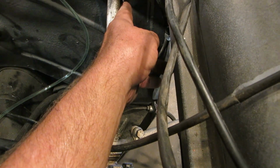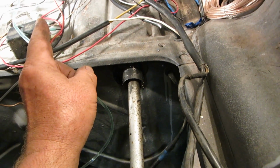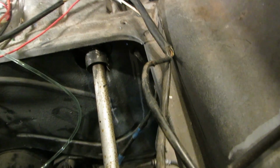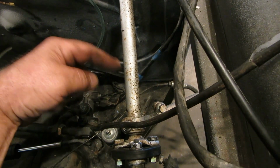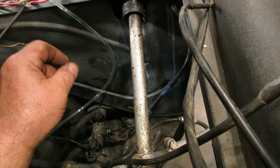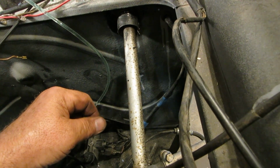This is a ground for the steering column, so I'll have to ground that. Then the wire coming off this brown one right here has to go down to this wire that we're going to run in this pipe. So when you touch the wire to the ground up there on the steering wheel, essentially when you push the horn button, you're grounding it. It sends a signal down through this wire.